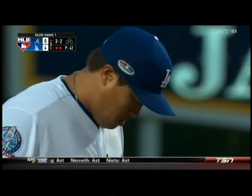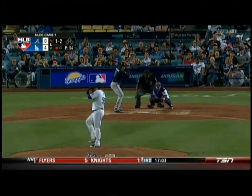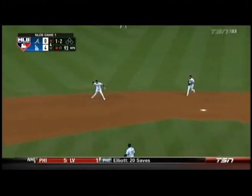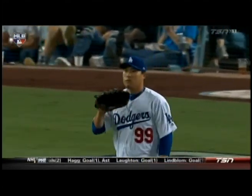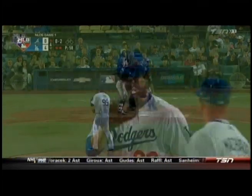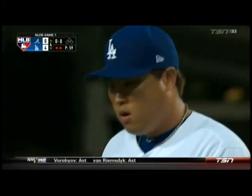There is Ryu. Top 4, 1 out. Facing dual citizen Freddie Freeman. And this is no problem for Manny Machado. Ryu thought that was the end of the inning. Machado says, no, that's 2. Well, Ryu forgot how many outs. Ryu, he's great in the postseason. Gets the third out against Nick Markakis.